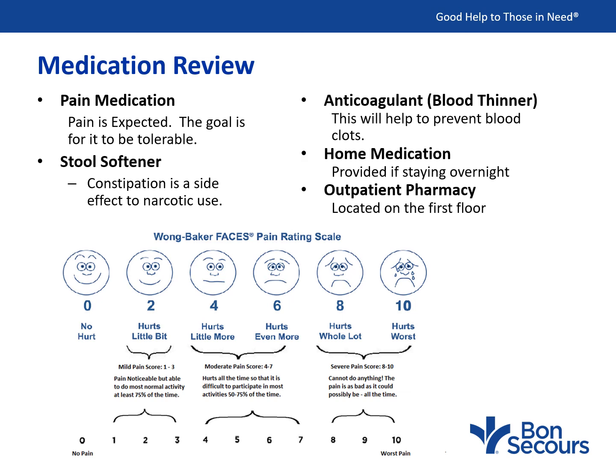Anticoagulant, also called a blood thinner, that causes bruising. This is to help prevent blood clots. Please follow your surgeon's instructions on how often and how long to take this medication. Do not stop it on your own.